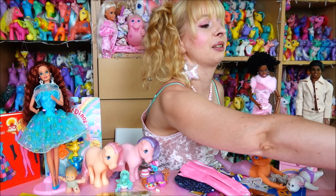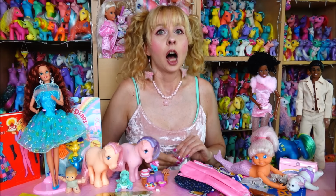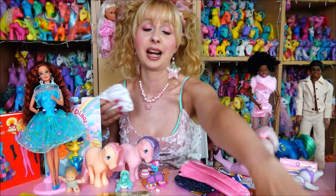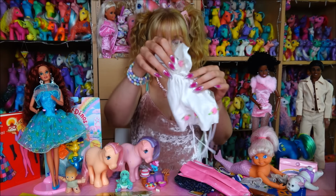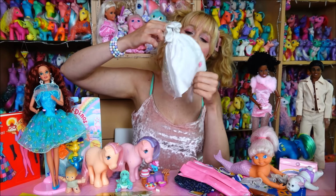So, what else do I have here? I don't know. Oh, there's another fashion piece. This is so good. I remember I was baffled when Nadine told me that she had this as a double, because I need this. This is for Skipper. Can you see? This is the Homecoming Queen Skipper dress.